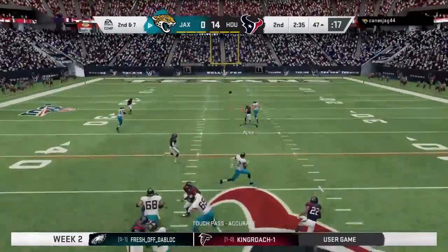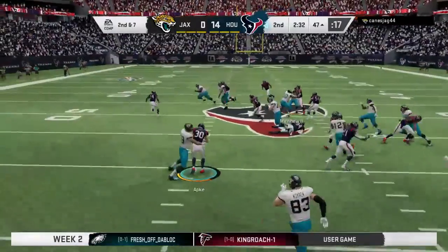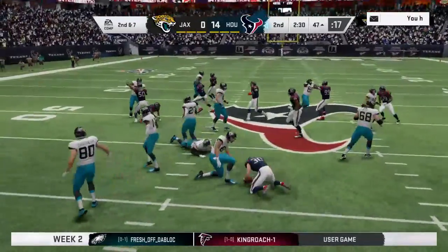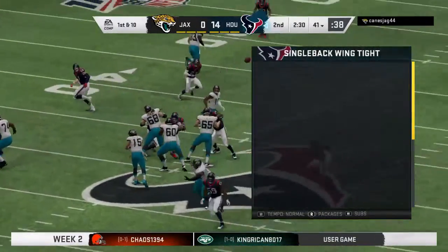Again, Minshew looking to throw. Oh, and a bad throw there. It's intercepted. Picked up by Troy Apke. And he's able to get it back to the 41-yard line.